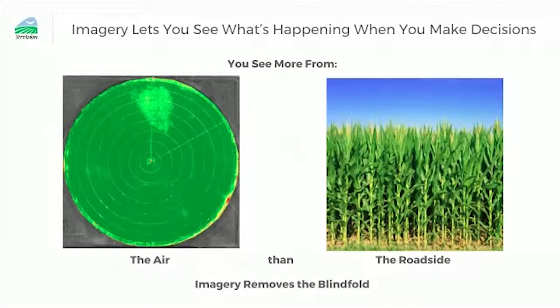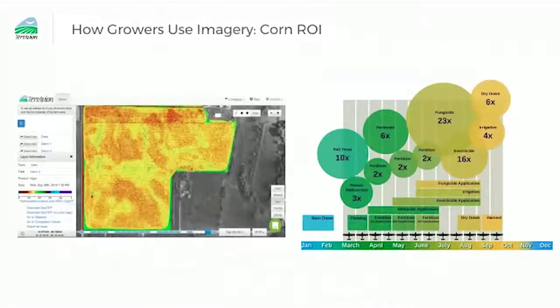Growers obviously use this in a really regimented way. This is a corn crop, and the boxes are the decisions that the growers are making, the gray bars are when we deliver imagery to corn growers, and the bubbles are the opportunities we see for growers to make a better decision on every field.